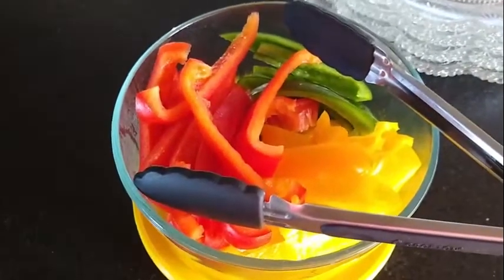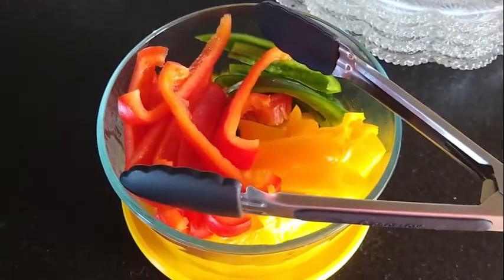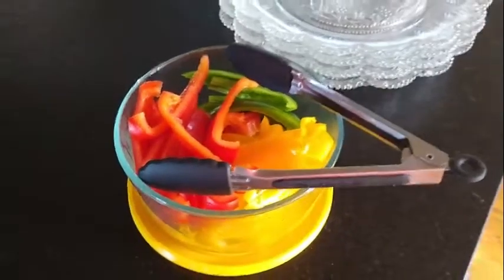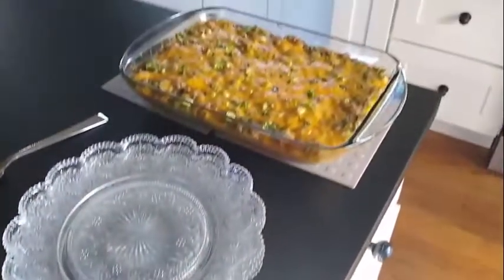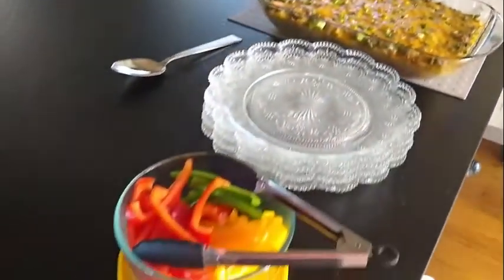And I just wanted to add that we are also having a few peppers that I just sliced up. I could take time to make a big salad, and salads are really nice. But sometimes I'll just take a vegetable like this and have it as a side dish. And it's really nice when you have a casserole that's pretty rich. You know, it's nice to have a very refreshing side dish to go along with it.